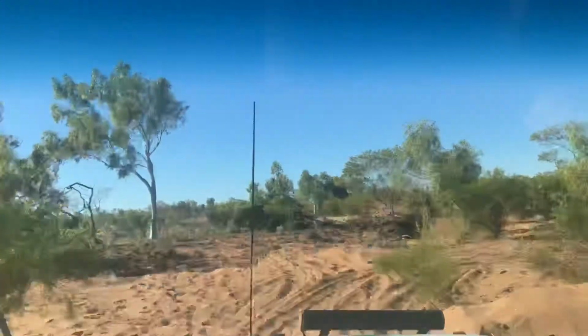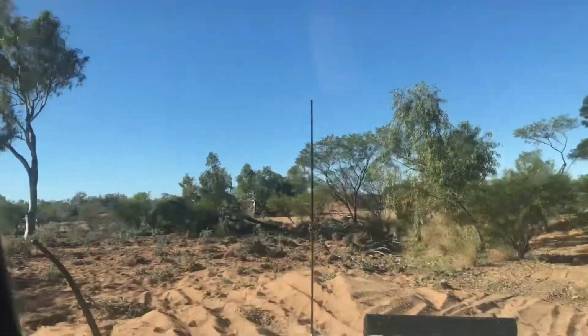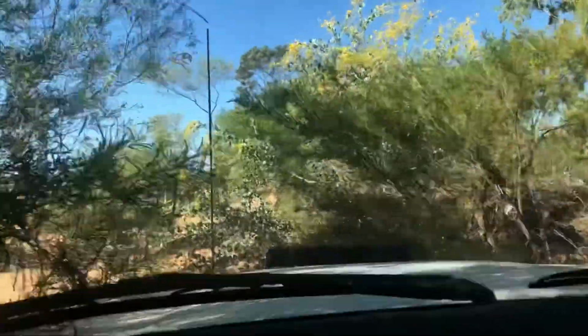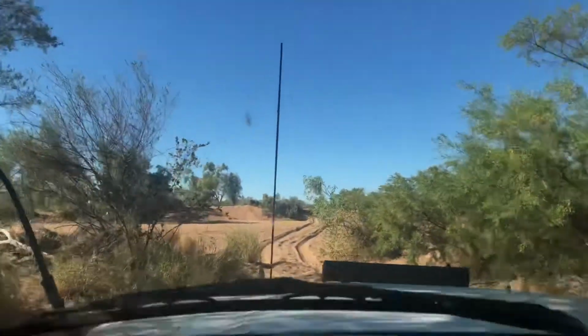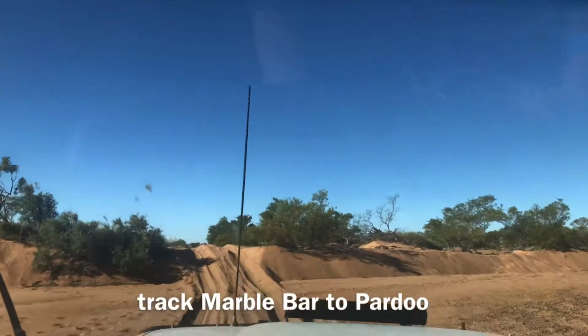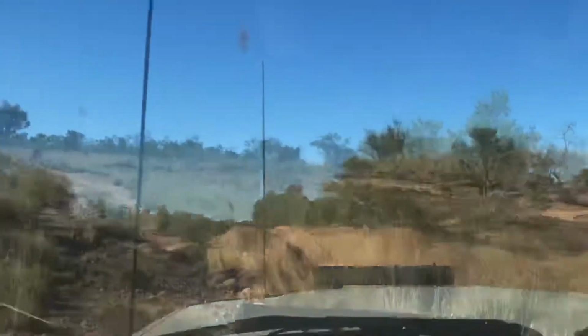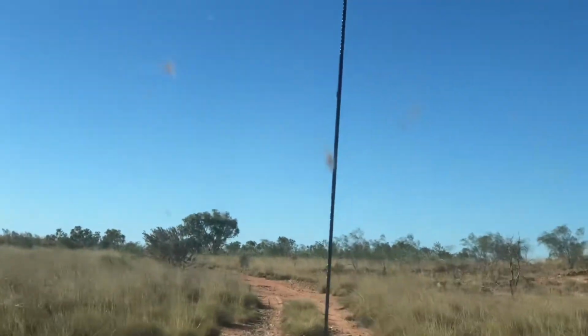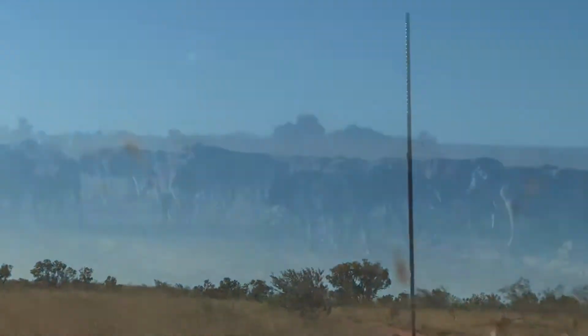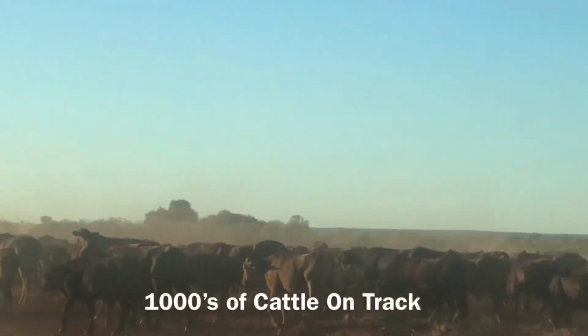On the way to Coppin Gap, we've just passed Marble Bar, and we're doing a dry river crossing. Basically a dirt track. This road can also take us to Pardoo Roadhouse, and this is what we're going after, Coppin Gap. Have a look at that, it just keeps on going.